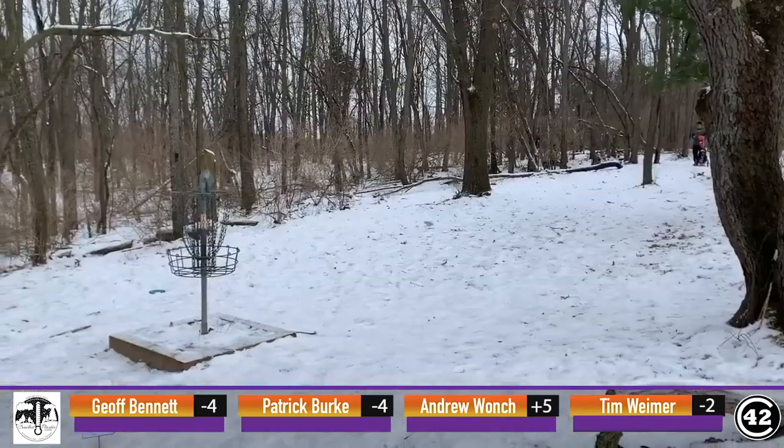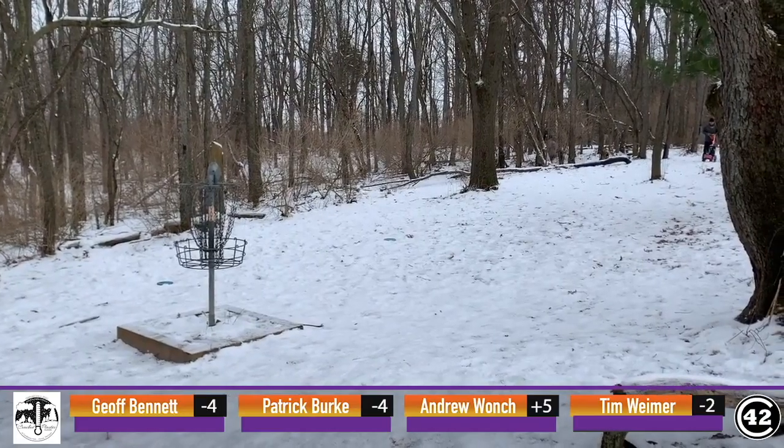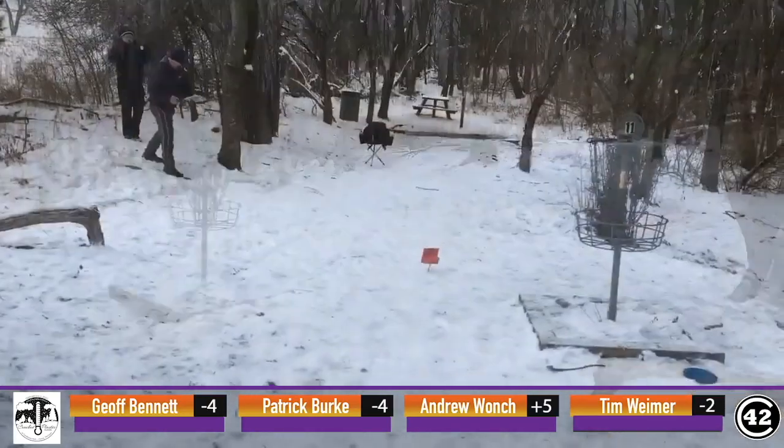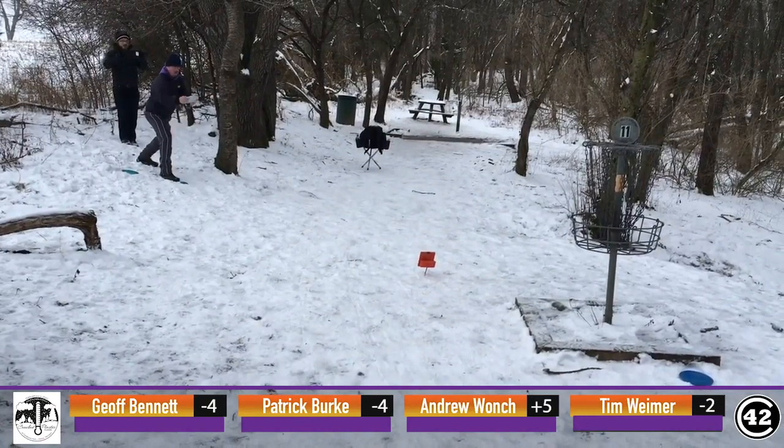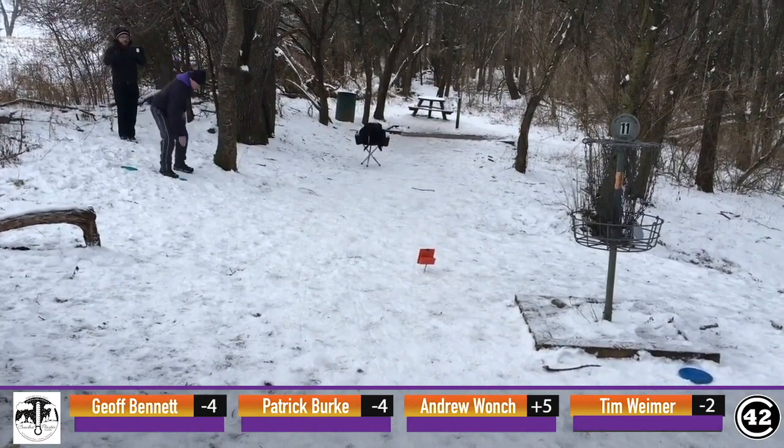Just flicking it around. Puts himself in the circle. Yeah, nothing wrong with that scramble. Yep. Not exactly the throw he wanted, but I think that's the result he was looking for in the first place. Tim really wanting to get this birdie after missing out on the last one.